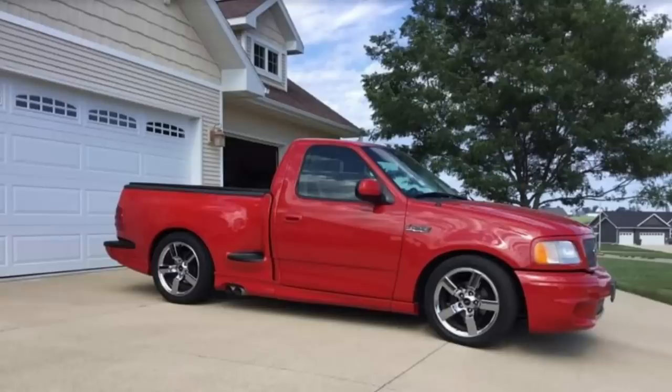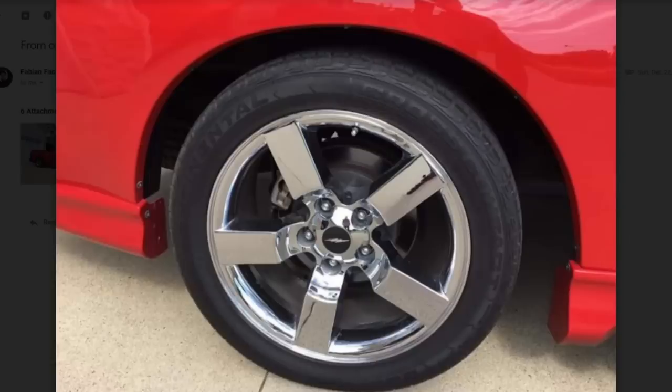First car, a great start. Paul Walker would be proud. This is one of the more slept on cars in the Fast and the Furious, and I just don't think people understand what it is. So Paul Walker's daily in that car, which would be a badass daily, is a Ford Lightning. A lot of people just think it's an F-150. It's a Lightning, you know?